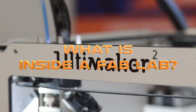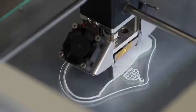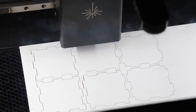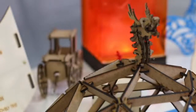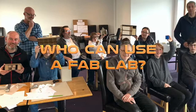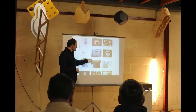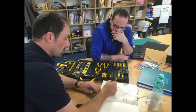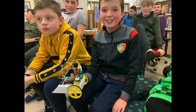Fab Labs focus on desktop digital fabrication tools and open source electronics for prototyping and invention. Contained in our mobile Fab Lab, we have 3D printers, a 3D scanner, a 40-watt CO2 laser cutter, a vinyl cutter and plotter, a heat press, and assorted programmable microcontroller boards and robotics kits. The Fab Lab is available for people of all ages, backgrounds and experience. We work with schools, community groups, small businesses and individuals, and offer short, informal hands-on workshops, training courses in product design, prototyping services, and educational STEM events for families and young people.